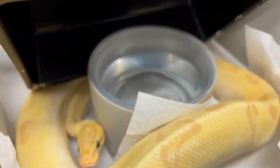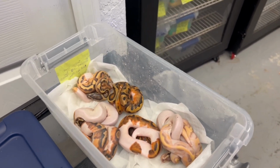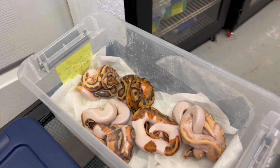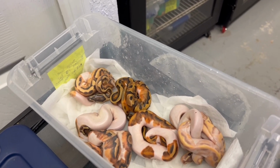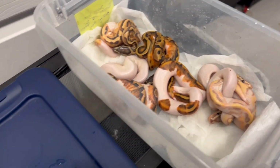He doesn't want to be bothered. He's hiding. All right, I'm going to show you a really cool clutch. I produced a really nice male a number of years ago. He was what I believe to be a super orange dream, super ENCHI, fire, banana, het pied, plus het hypo. And I bred him to a pied because I wanted to prove him out, see what he was about. He was so beautiful when he was born, so I had to do this. We got a great clutch.